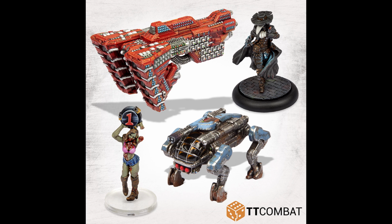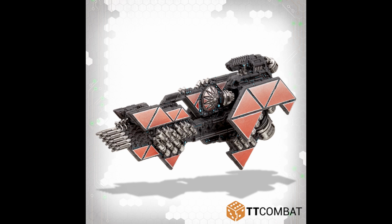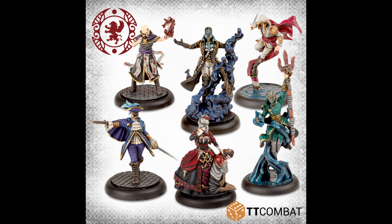For example, TT Combat has a range of event-exclusive miniatures that they put up on their web store, and they run the gamut through all of their different game systems. So they become available anytime there's a convention going on that TT Combat is involved with, and you can order it through their web store just like you were ordering anything else.